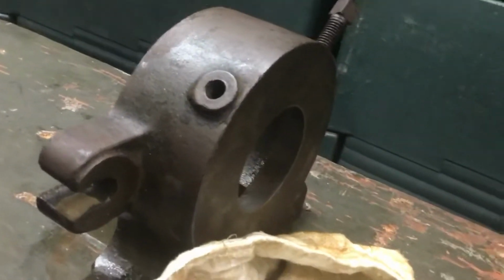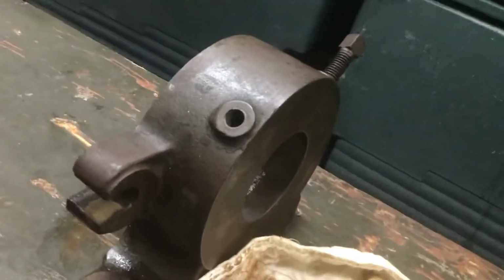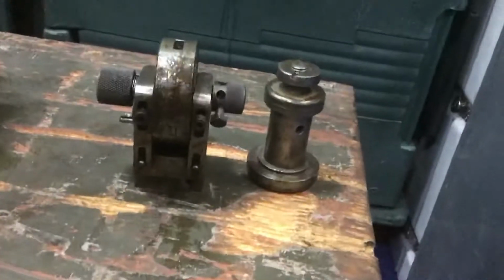Plus a few others. A gigantic planing vise off a planer or shaper, but a real big one. I got that and a bunch of other pieces, parts and things. So I get ideas. I'm thinking all the time, so it's good to have a good backup and load of these things so I can build things.